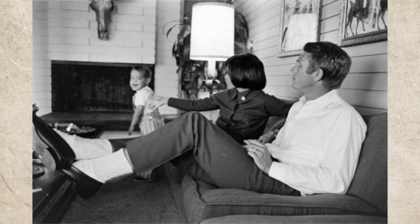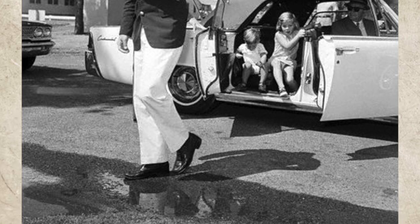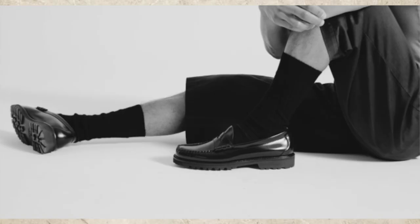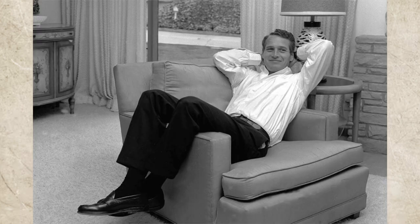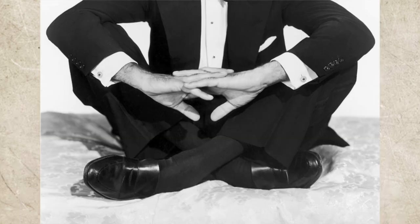In conclusion, loafers are a timeless and versatile shoe style that has been around for decades. They come in different styles, materials, and can be worn for both casual and formal occasions. Whether you prefer leather, suede, or synthetic materials, there is a loafer out there for everyone. So if you're looking for a comfortable, stylish, and practical shoe, loafers are definitely worth considering.